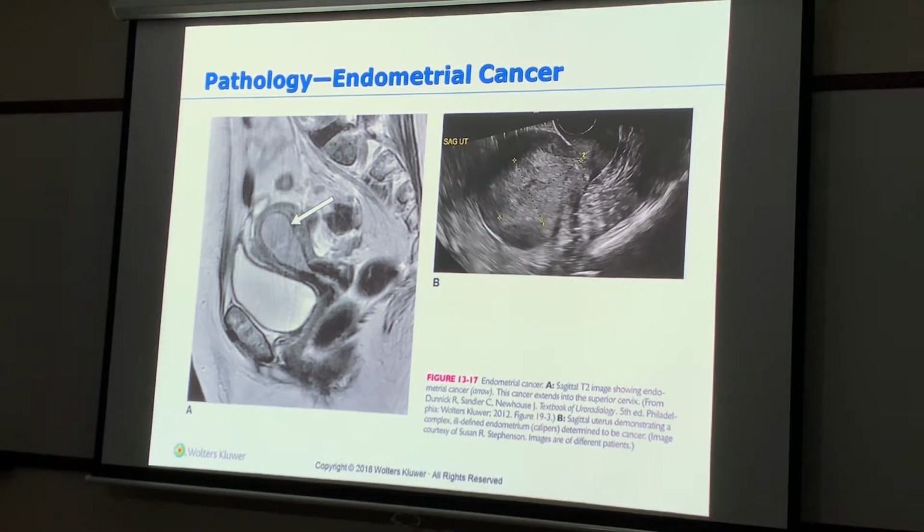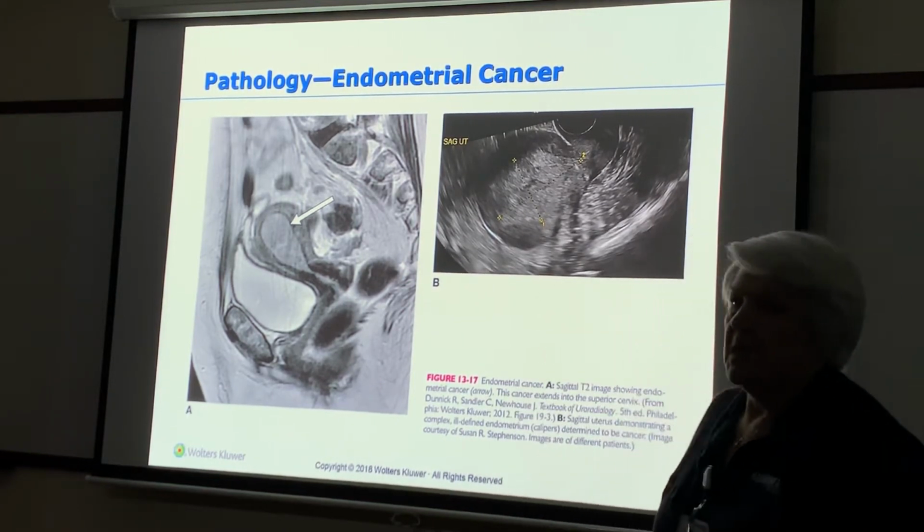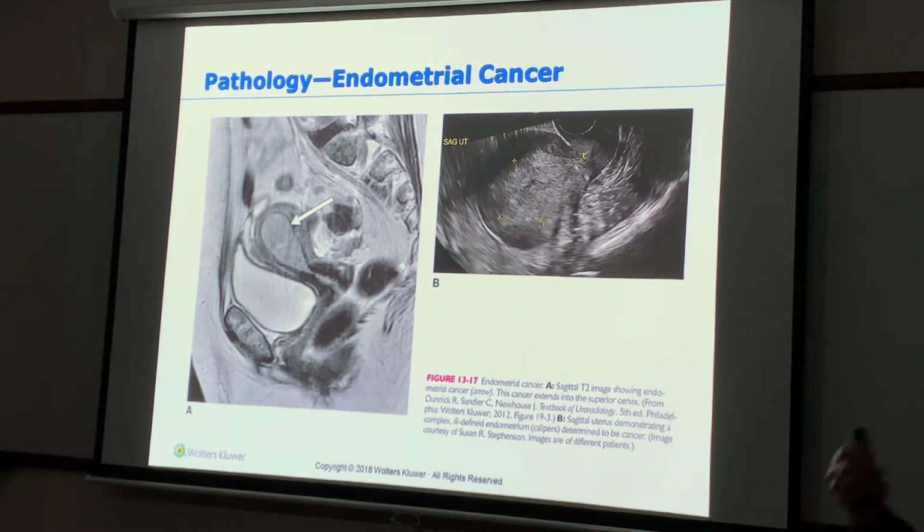Endometrial hyperplasia. What this means is I have an overgrowth of endometrium. Tamoxifen: if I'm on an anti-estrogen drug for breast cancer, it's going to cause endometrial hyperplasia.